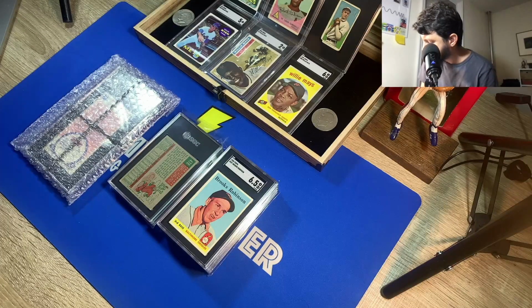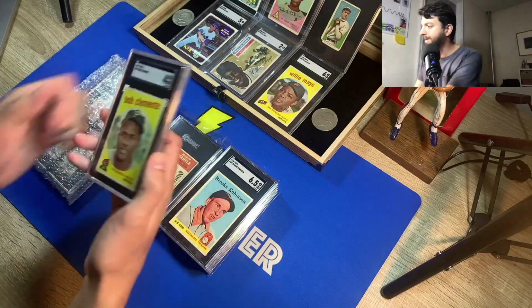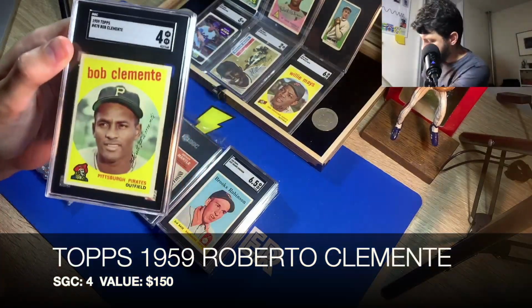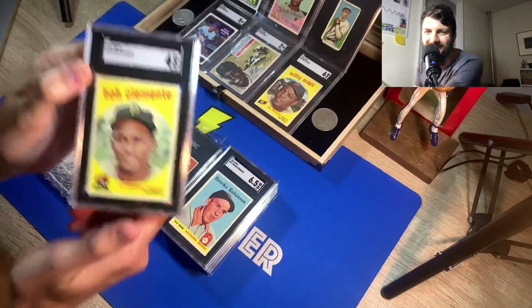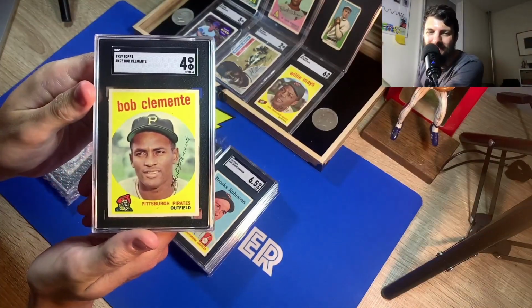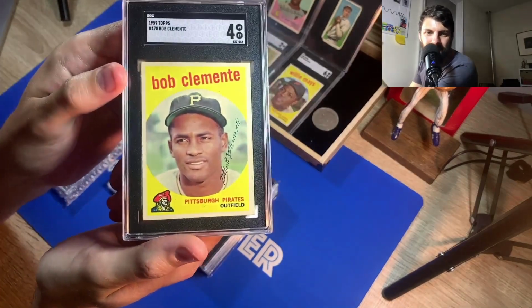So with that said, Clemente, I graded a little high. I had a low of a 4, expectation of a 5, high of a 6, and a miracle of a 7. And we got a 4. That's my low. But that's okay. I mean, it's within the range. And so, very respectable. Good card.